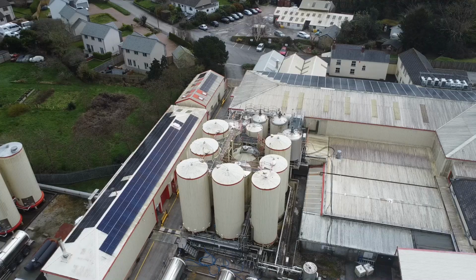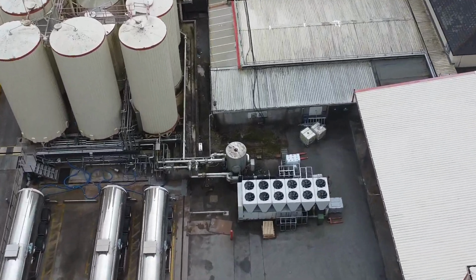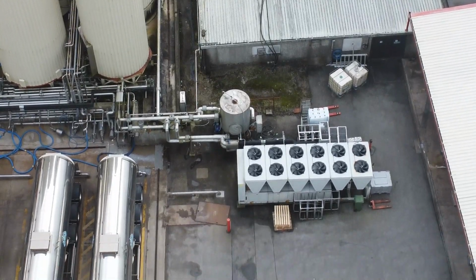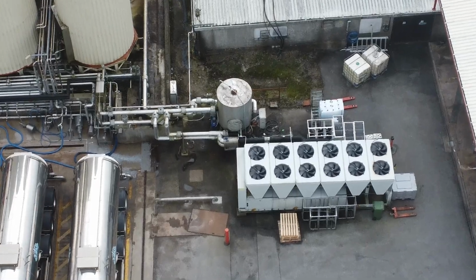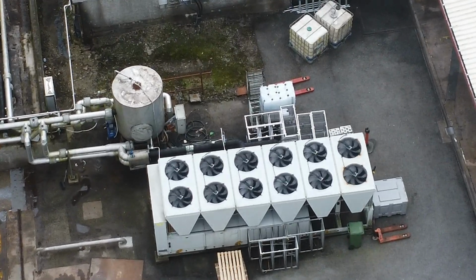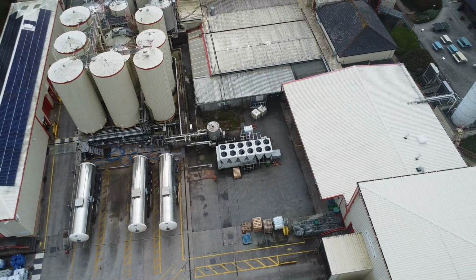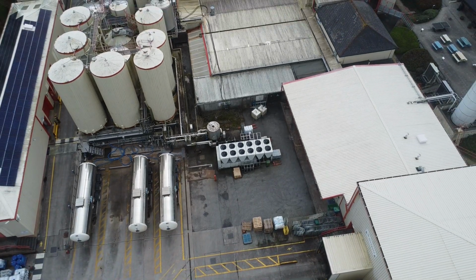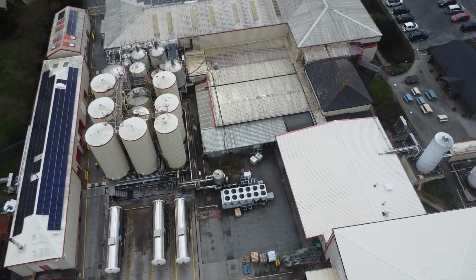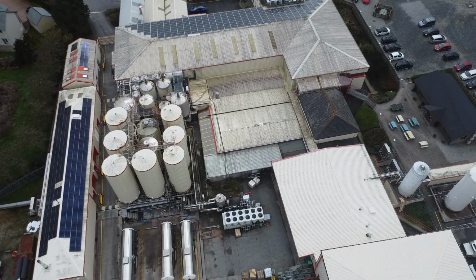It would be nice if I could... oh, that's for the fans for all the refrigeration storage units. It looks like one of those isn't working. Yeah, one of those isn't working. But never mind, that doesn't matter too much, does it? So yeah, let's take it up a little bit. Try and get a nice shot.